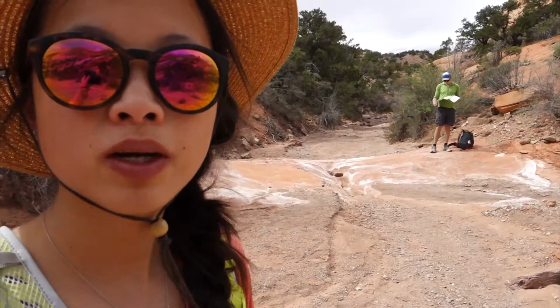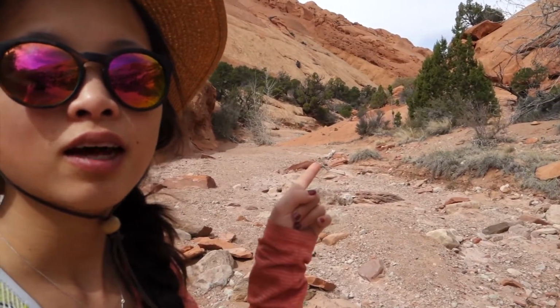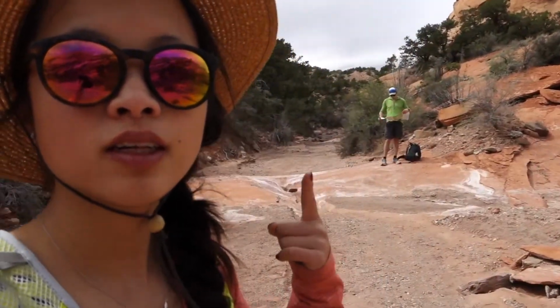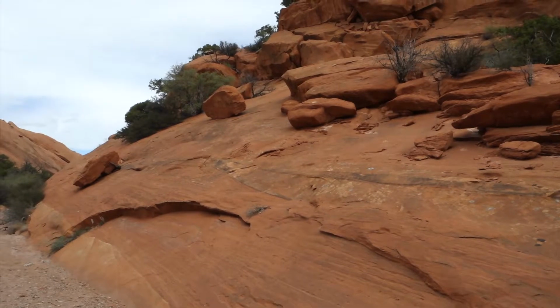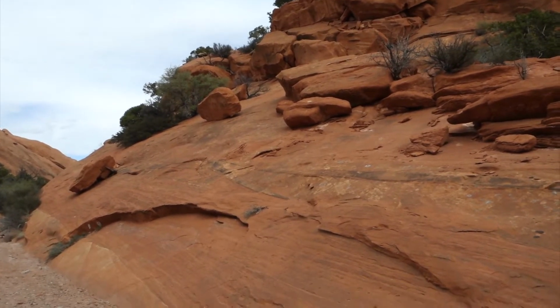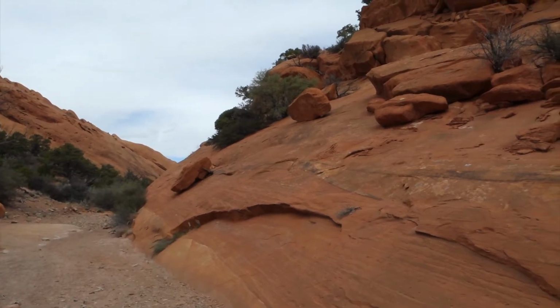Okay, we are approaching another fork. We can either go that way or we can go this way. So what I really like about Capitol Reef is that sometimes you just see a rock like that one just hanging out on a slope.